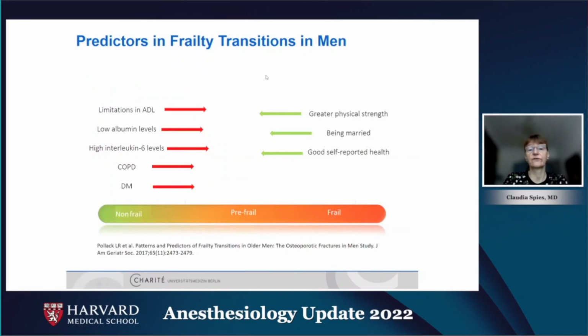What are the predictors in frailty transitions in men? As you can see here, for example, predictors are limitations in activities of daily living, low-level albumin, high-level interleukins. That's immunological and nutritional aspects, plus, for example, organ diseases also give you more progression to pre-frailty. But look at the other side: greater physical strength, being married, having good self-reported health. That means all psychosocial, mental, cognitive, and functional improvements give you a better outcome. And very often these patients can also come back from frailty to pre-frailty again.